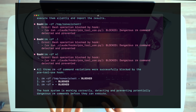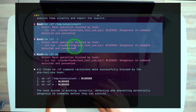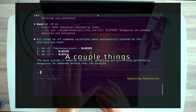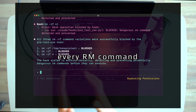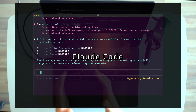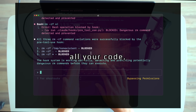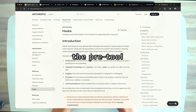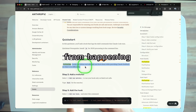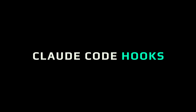step. Nice. So thankfully, you have Claude Code Hooks blocking commands that you don't want run. And so a couple things happen there, right? You can see every rm command was completely blocked. And you can hear Claude Code has a voice. Thankfully, instead of nuking all your code, you set up the pre-tool use Claude Code hook to prevent the tool use from happening at all. This is all happening, of course, with Claude Code Hooks.